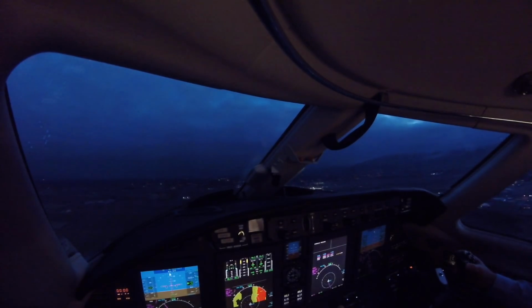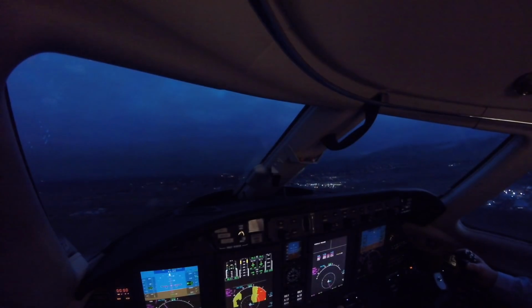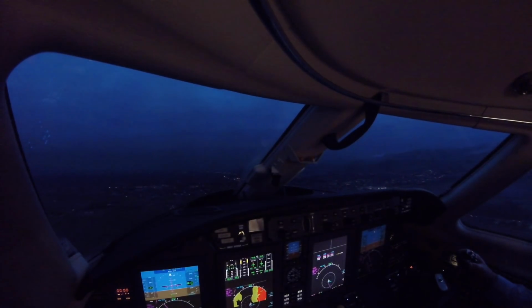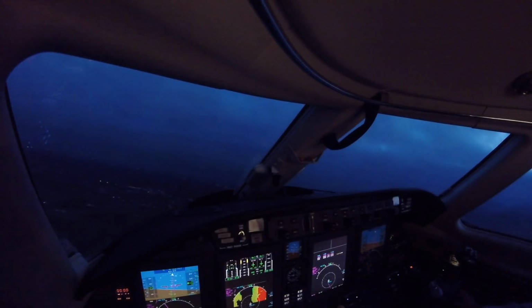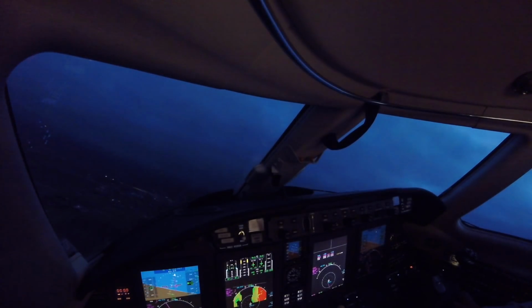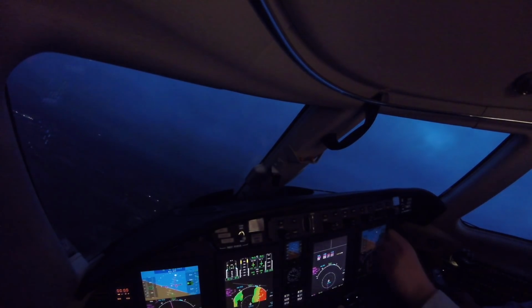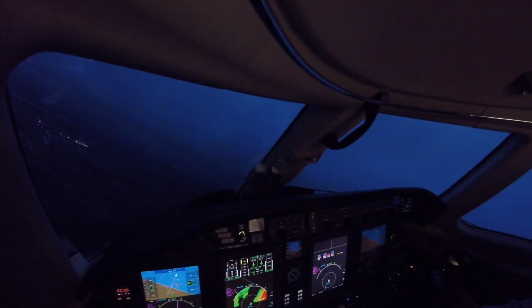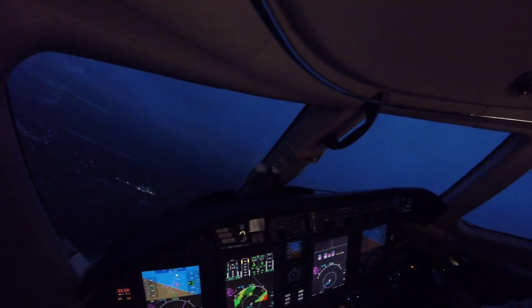Salt Lake Center, Citation 15 Charlie Victor's off Logan. I'd like to get the IFR to Albuquerque, please. Turn 15 Charlie Victor, Salt Lake Center, Roger, Block 6072. 6072, 15 Charlie Victor. Cross fair at maintain 17,000 at 280 knots, Salt Lake altimeter 3018. Cross fair 17,000, 280 knots.